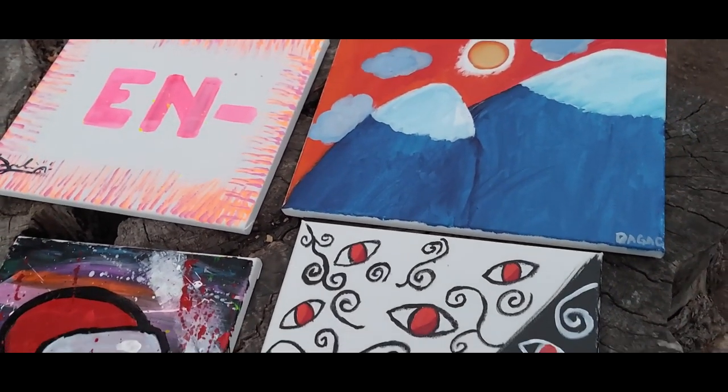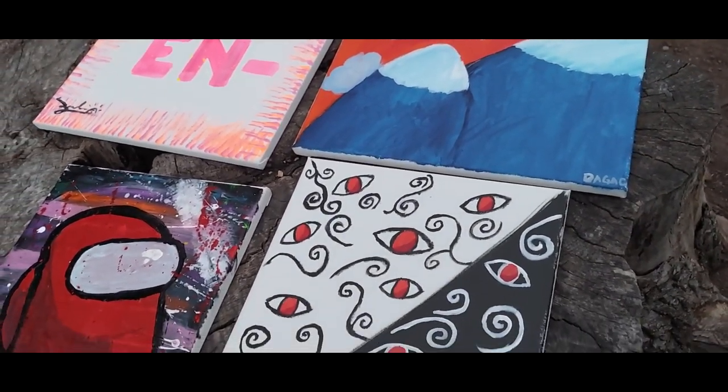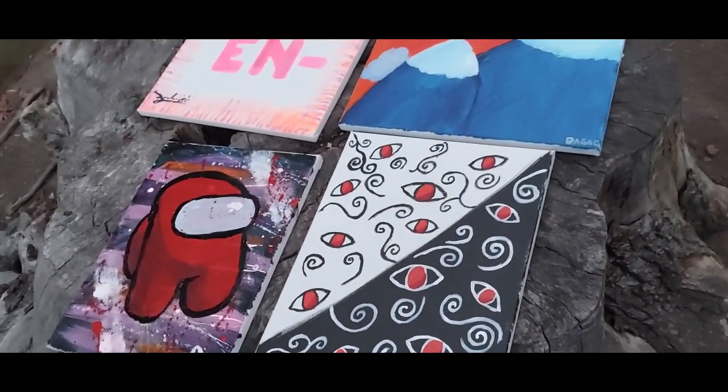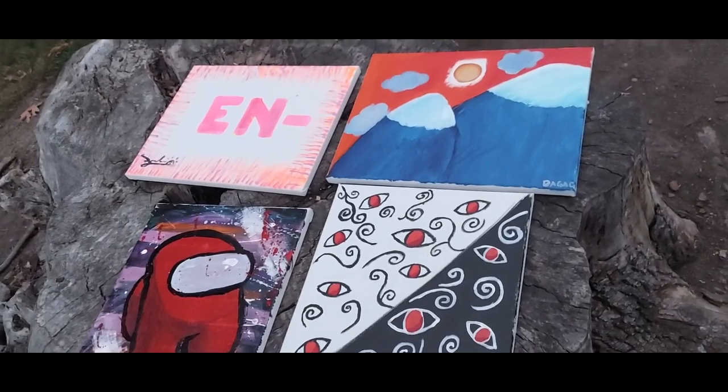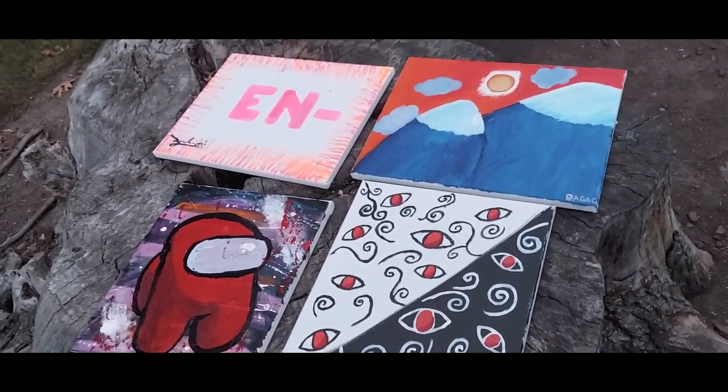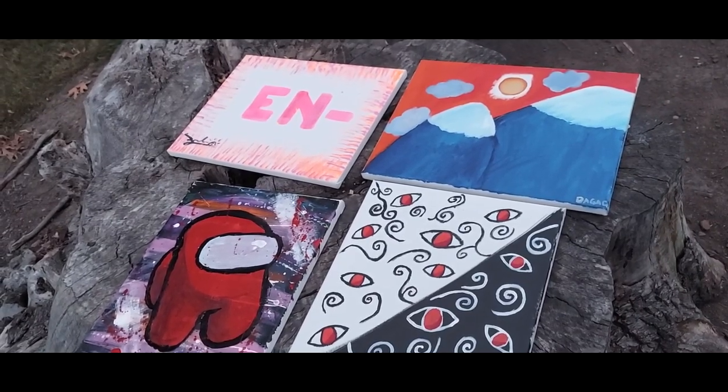And this is all the paintings we did today. We got an Any Pen album cover by Jail, Blue Mountains and a Sunnyside Egg by Dee Dee, and the grand reveal of Among Us by Xavier, and my swirly swirly eyeballs painting.